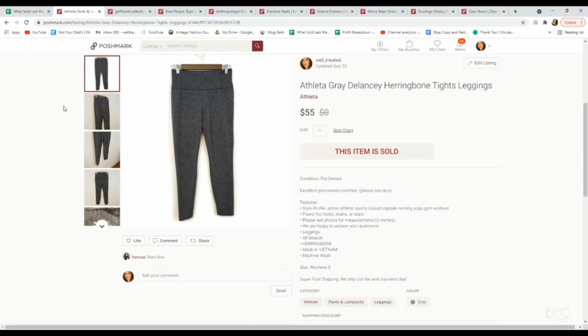Although of course you always want to check your comps. These ended up selling for $55, and for a pair of pre-owned Athleta leggings, I thought that was a really great return on investment. So keep your eye out for herringbone in Athleta, and then always make sure to do your comps on the style number.